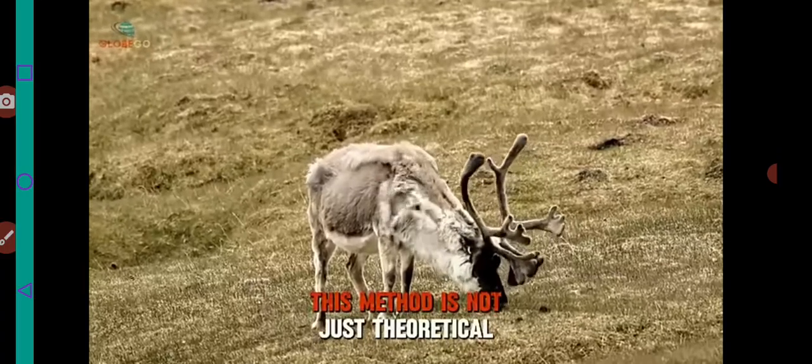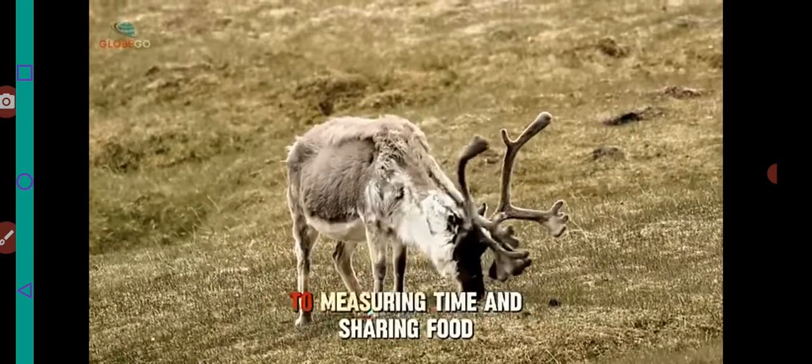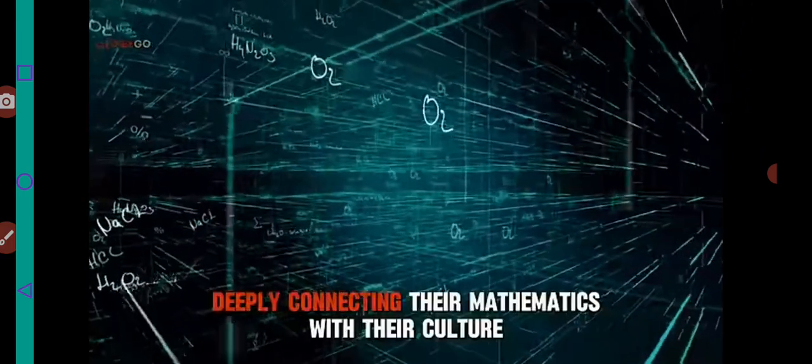This method is not just theoretical, it's woven into their daily lives, from counting reindeer and fish to measuring time and sharing food. It's even integral to their traditional rituals and folklore, deeply connecting their mathematics with their culture.